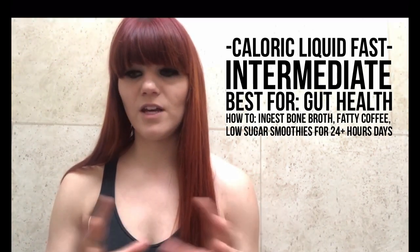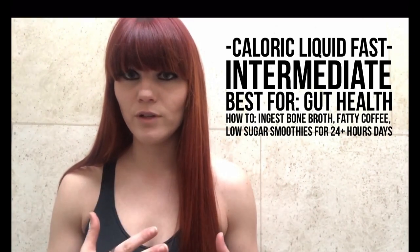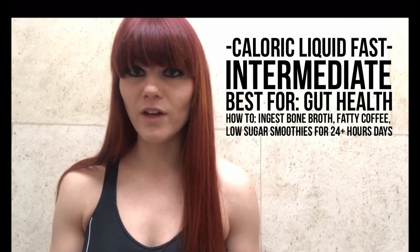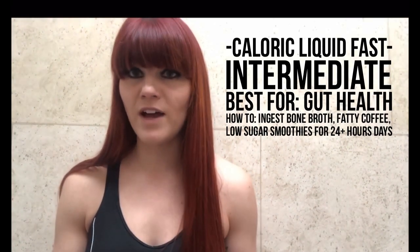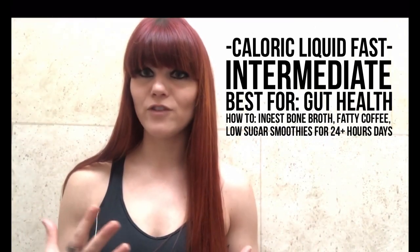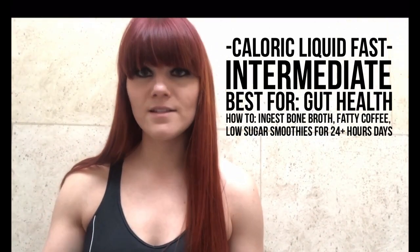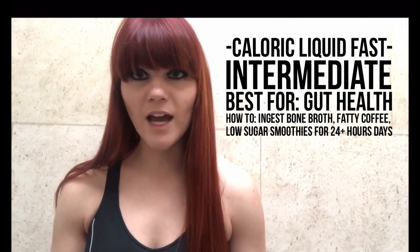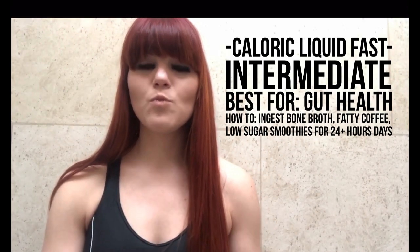And the benefit here is that you're already reducing the stress on your gut because it's not digesting all your food. And then the liquids that you're introducing are actually really healthy for the gut. They help heal the gut lining, they reduce inflammation, they're going to help diversify your gut microbiome, which is really healthy for every system that you have in your body. And so this is actually a little bit easier than the highest level, which is non-caloric liquid fasting, because you are getting a little bit of calories in. It's a little bit easier to get through. But again, this is more of an intermediate level.